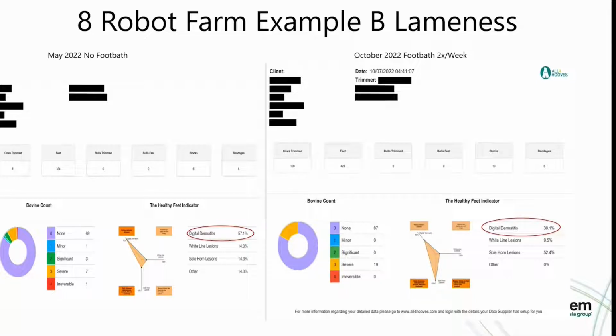Todd, can I say something real quick about this slide? Yep. If you notice, the digital dermatitis was reduced. Also, the white line lesions were reduced. Going back to what I was saying, dermatitis can lead to other lesions because the cow is standing on the other hoof more, and white line lesions are usually caused by excess pressure. So if you've got a bad back right foot, you're standing on your back left foot more because of the dermatitis. And now as we reduce the dermatitis, the white line lesions have reduced as well.